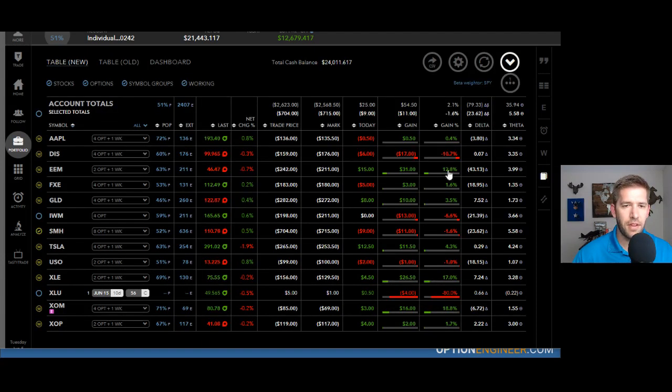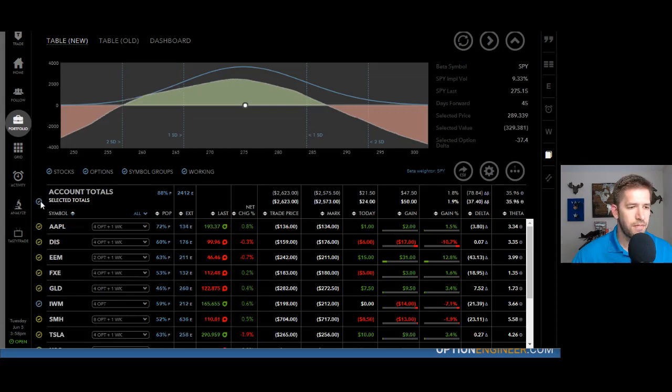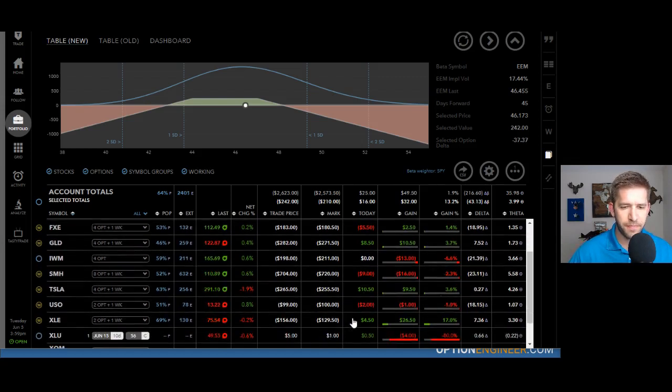Let me hide my profit loss chart, and we'll take a look at the overall positions. The only notable thing is a pretty big pullback in EEM. Let me put EEM on. I was getting tested yesterday with EEM, but it dropped almost a percentage point today. That brings me right back out of the money, in the range where I want it to be. With that one move, I'm up $16 today, and I'm at 13.2% of my max profit potential, which means I'm getting relatively close to pulling it off at that 50% mark. It's marching its way up there.